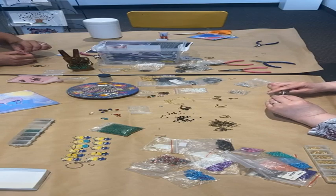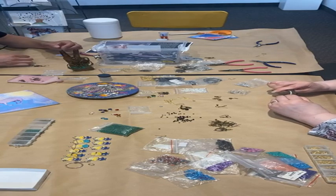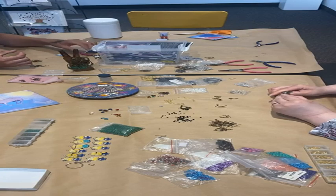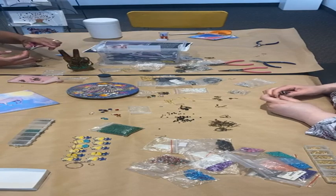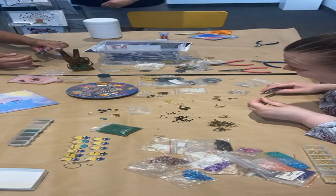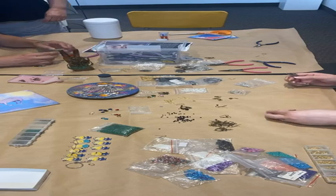Right. I'm almost done here. Just can't get that rhinestone. You know what, I have trouble with doing that myself. Crazy gluing. So I'd say crazy glue and rhinestones are really hard for me.